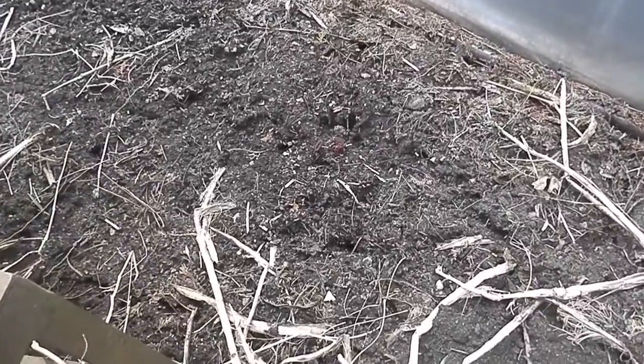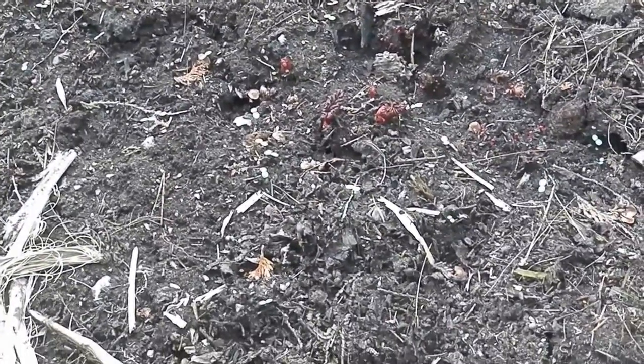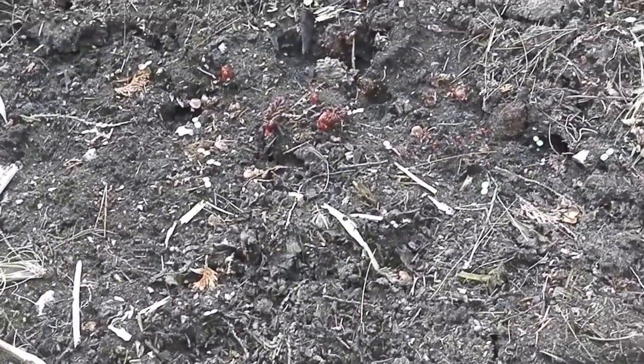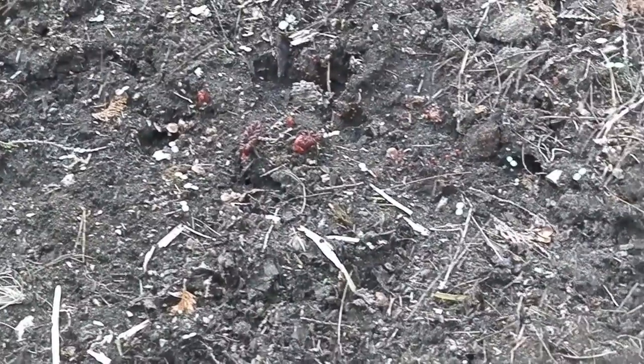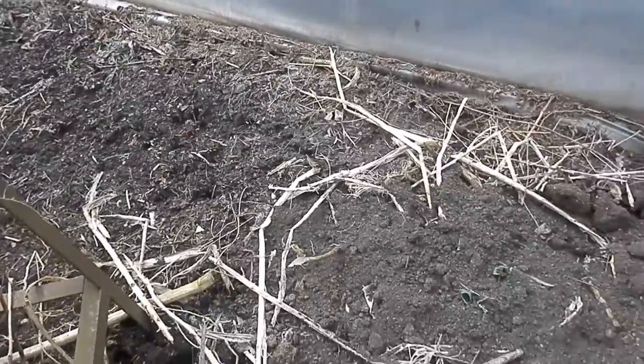a section that we haven't added compost to, you can see where the rhubarb's starting to poke up through, but you can also see where a lot of the dirt has sunk down around it, where something's been tunneling underneath and doing some damage that way. You can see another patch of rhubarb starting to pop up there. So we've got some good rhubarb coming up here, and we were seeing very similar results along this section.